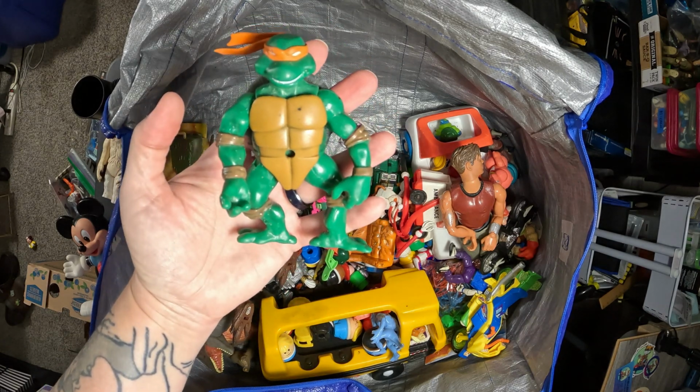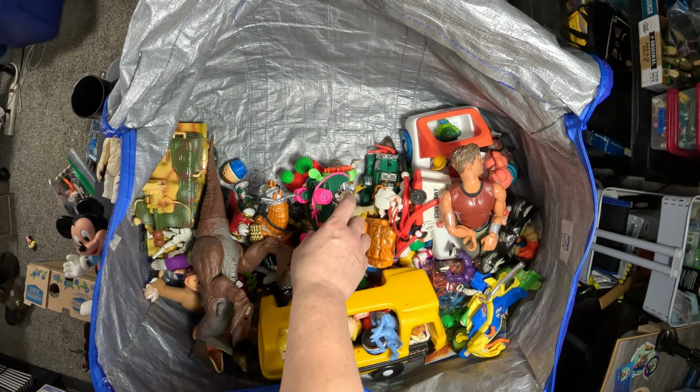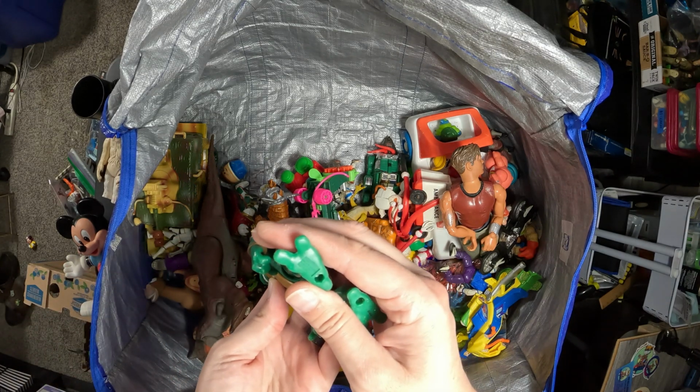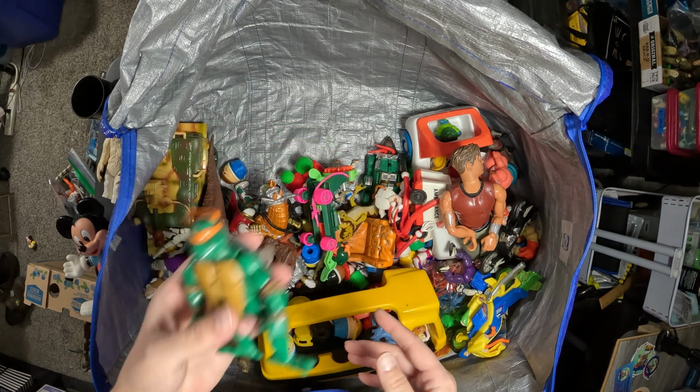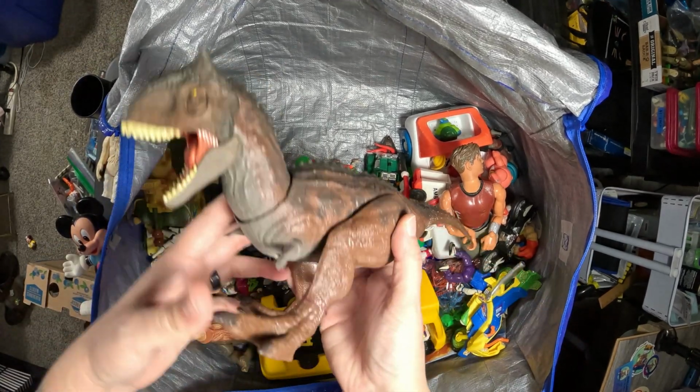Got another Ninja Turtle here. Still haven't seen the one that we're looking for. Hopefully we'll see him soon. That one is a little, was that probably 2004? 2002. He looks a lot like that one we saw earlier that was 2004.